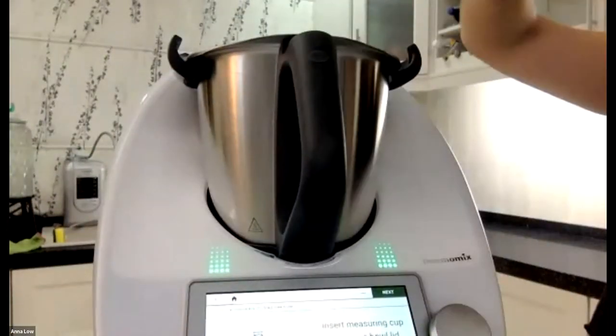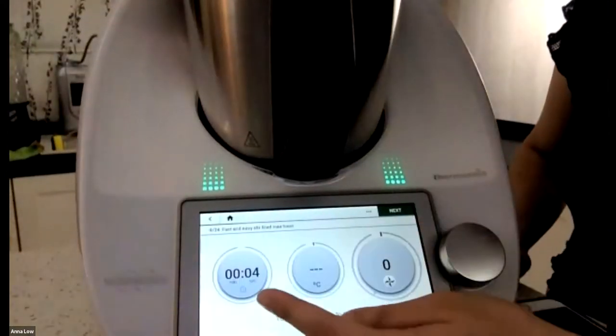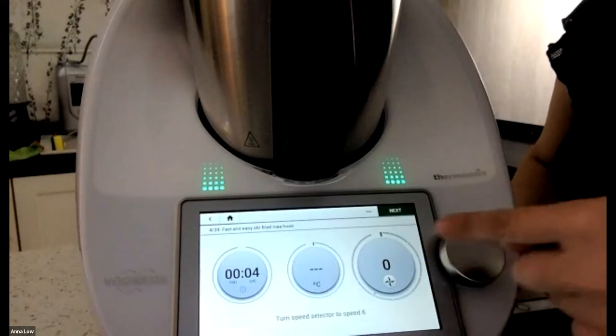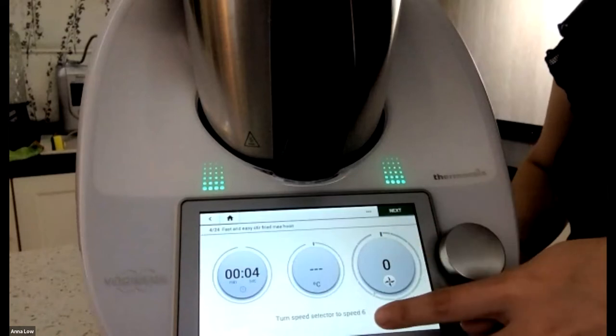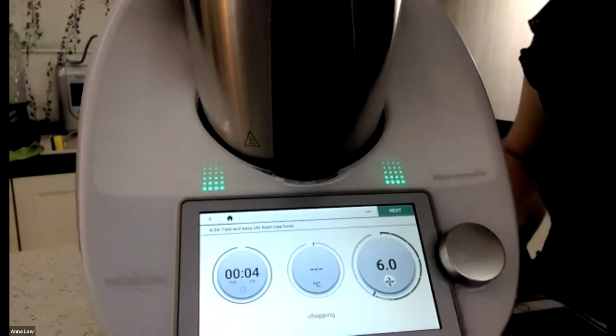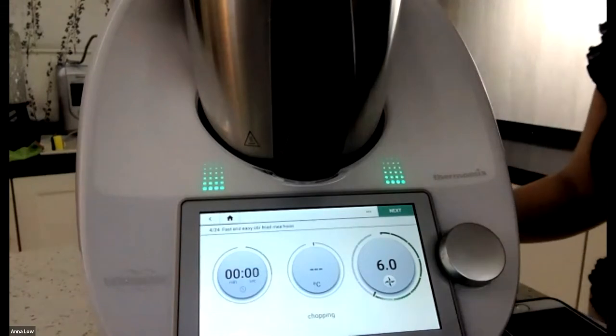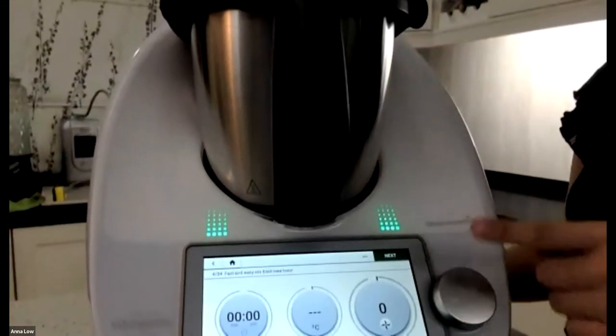Okay, don't forget to put your measuring cup on. So see, everything is really set for you. The only thing you need to do is just turn the selector to speed 6. As long as you know how to read, all this is super easy. So when it's done, there will be a sound.